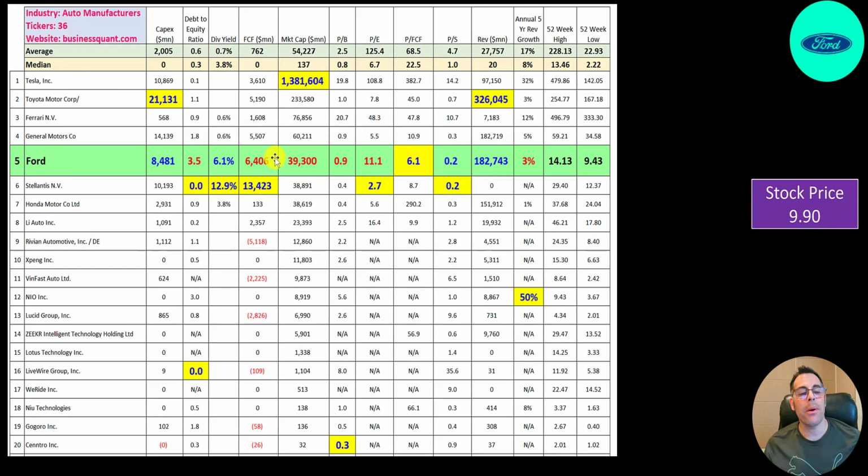They rank 5th in market cap, 39 billion. For decades, it was GM and Ford, number 1 and number 2. Now they're tiny relative to Tesla. They're trading below book value. Their price to book is 0.9. A PE of 11. That means their market cap is 11 times their earnings.